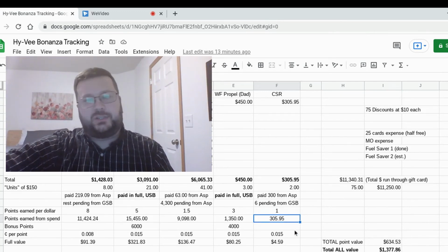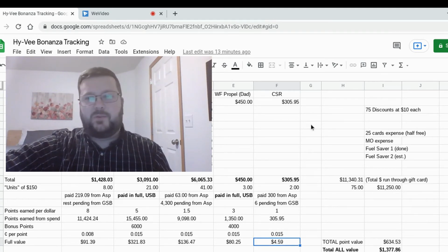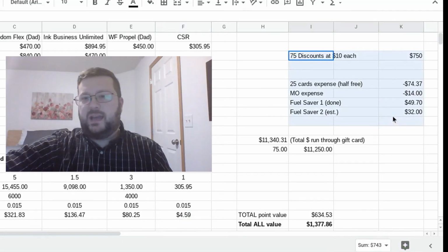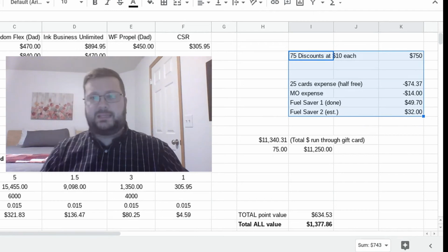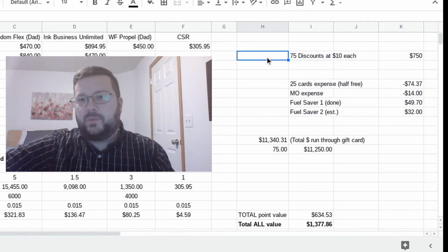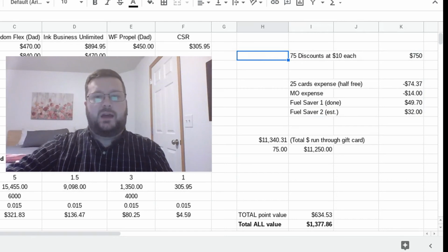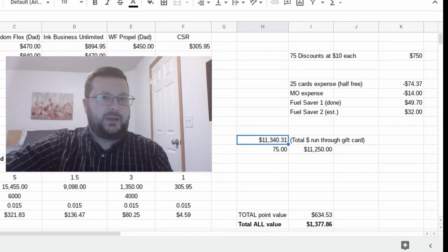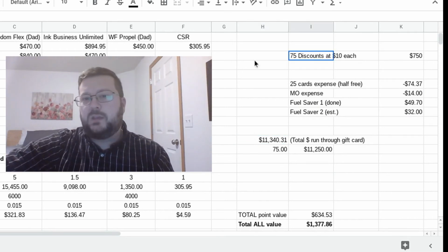305 points. It's just a 1 cent per point card at grocery store. There's no grocery modifier. Same value, and that's worth a little over $4. Now, look up here in this section, and I calculated out the other money that I either paid or spent to make this happen. I bought 75 units of, and by the way, if you're wondering, I ran a little over $11,000 through my credit cards during this 1 week period.